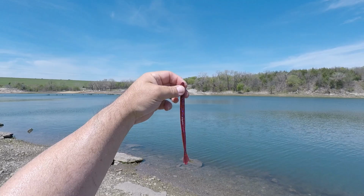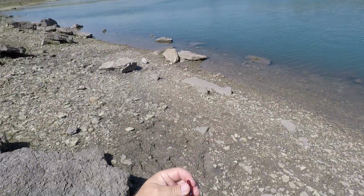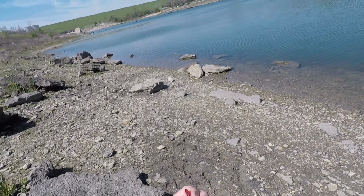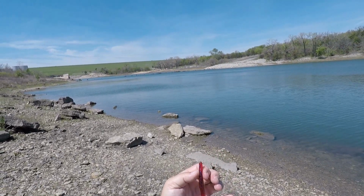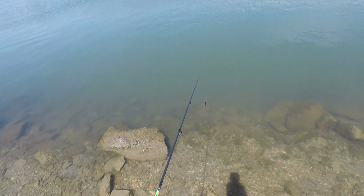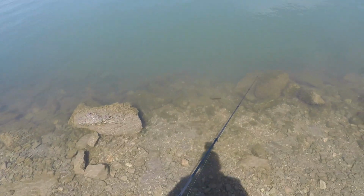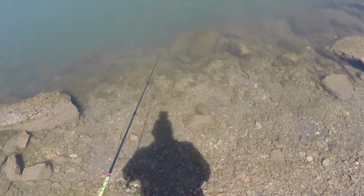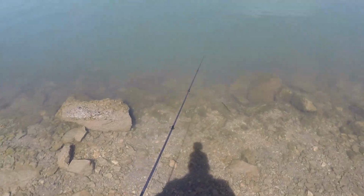This little flip-flop by Cream. It's pretty cool looking bait. It's kind of interesting. Alright guys, this is from Cream. Check that out. Those little feet pop up.